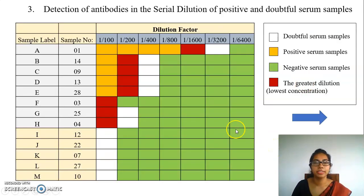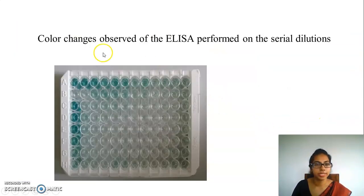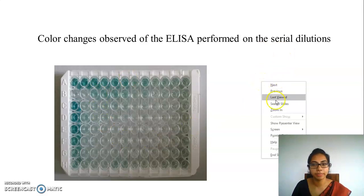In this table you can see the red color marked boxes are the greatest dilution that gives the positive results, or in other words, it is the antibody titer of the relevant sample, and the highest antibody titer is recorded from sample number 1. That means this animal is from the Alawwa range, and the animal is 1 year old. You can see an image of the ELISA performed for the serial dilution. The color changes you can see.